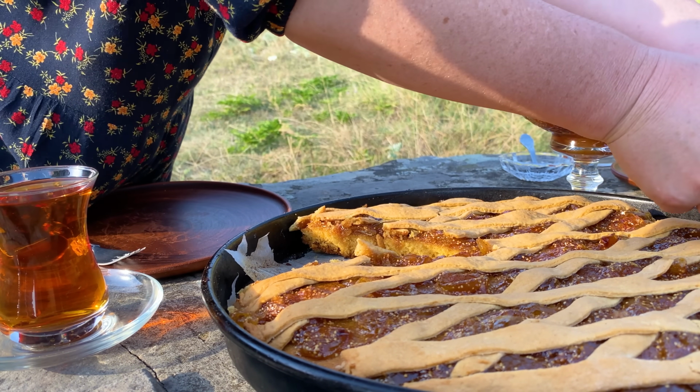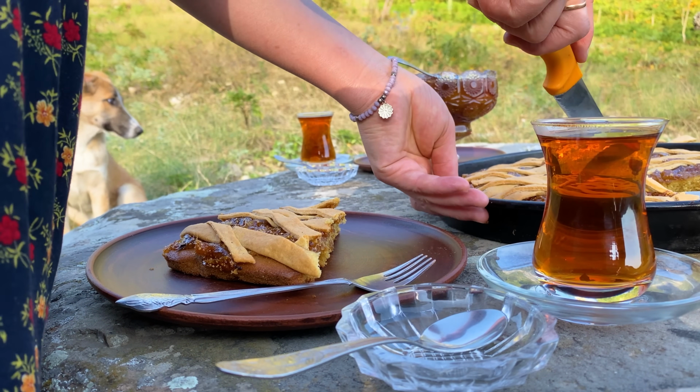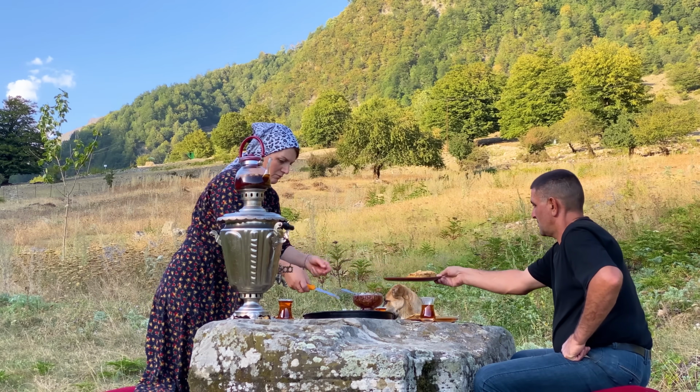The pie looks beautiful, rustic in all the right ways. The fig jam has bubbled just slightly through the crust, leaving golden edges and soft.